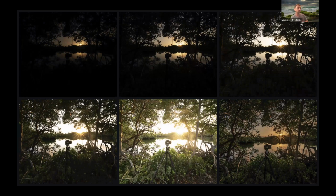Here's another scene. Oh, this is funny. I'm shooting an HDR bracket of another camera shooting, I guess. But as you can see here, it was necessary for this scene as well. And again, this is my choice, right? To shoot it this way.